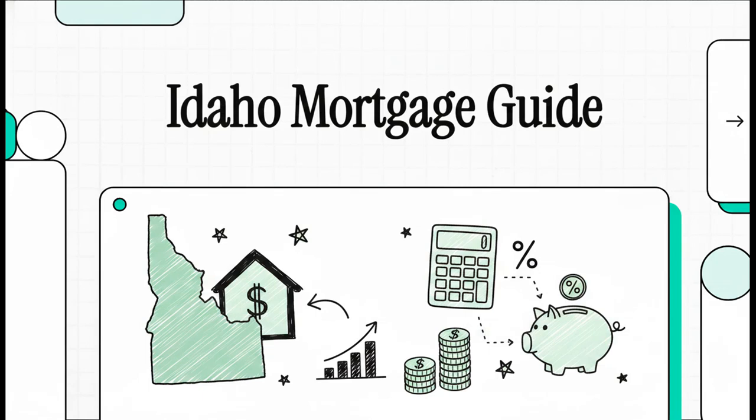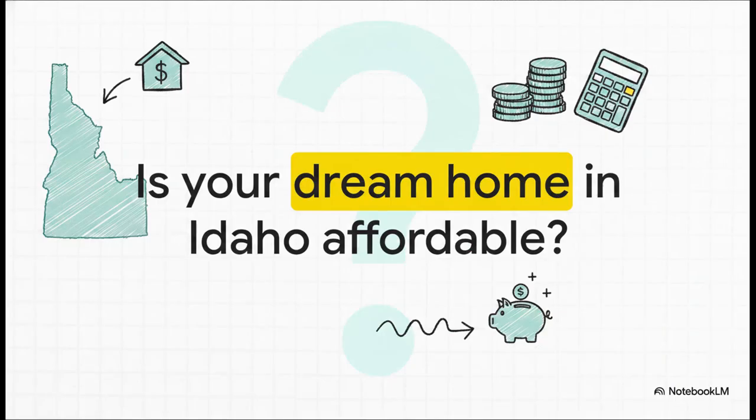Welcome to this explainer. Look, today we're handing you the ultimate financial tool so you can conquer the Idaho real estate market without going broke. Let's get right into it. So before you start hitting open houses in a state that's booming with nearly 2 million people, you absolutely have to know what you can actually afford.